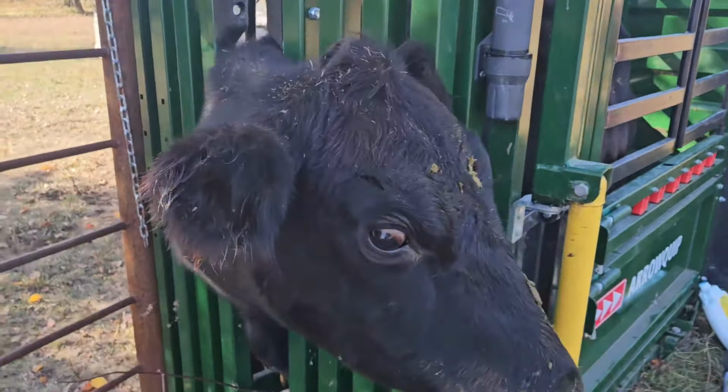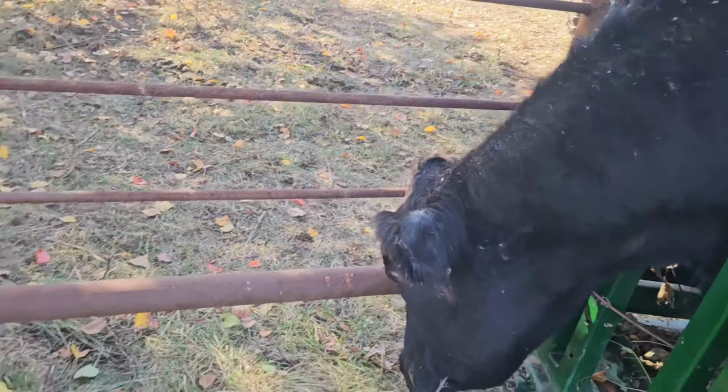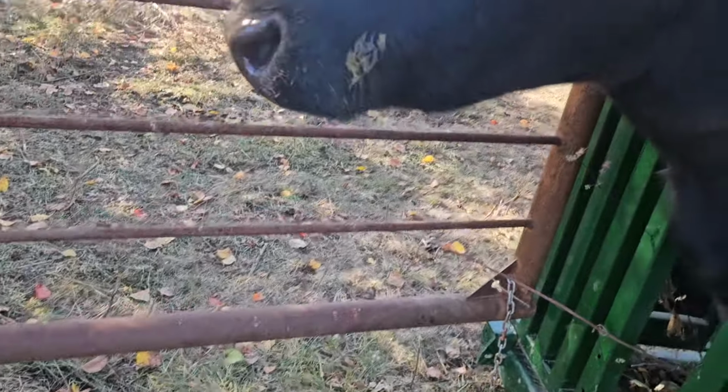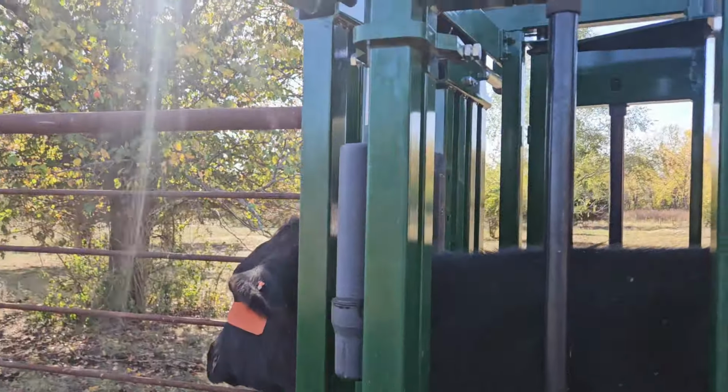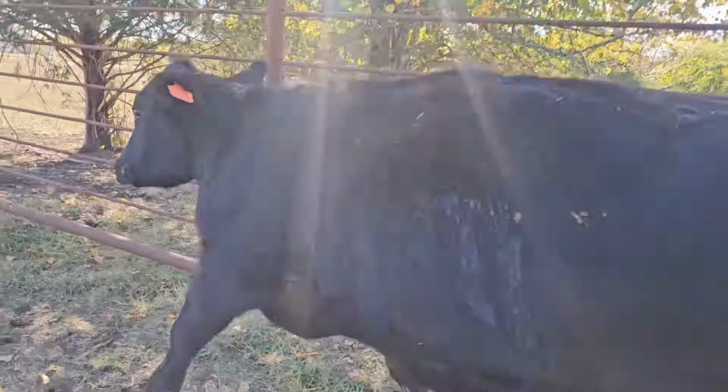Here's our princess Poppy. She was number 11. She lost her ear tag, so I don't have another number 11. So it looks like she's going to be number 10. All right, girl. Go on out.